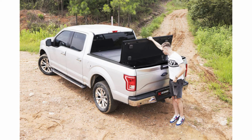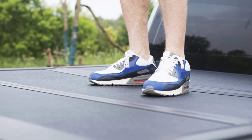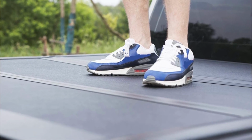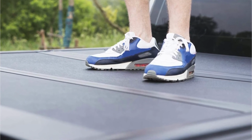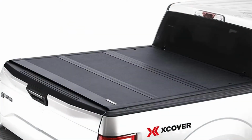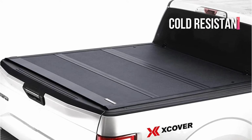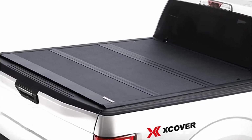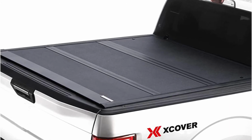No matter what the environment is, the Xcover Low Profile Hard Folding Tonneau Cover is built to work under tough scenarios. Whether it's raining, snowy, sunny, or cloudy, your items will be safe from moisture and grime. The cover is noted for being UV and cold resistant. The hard panel of the cover is scratch resistant. And it can provide optimal theft protection.